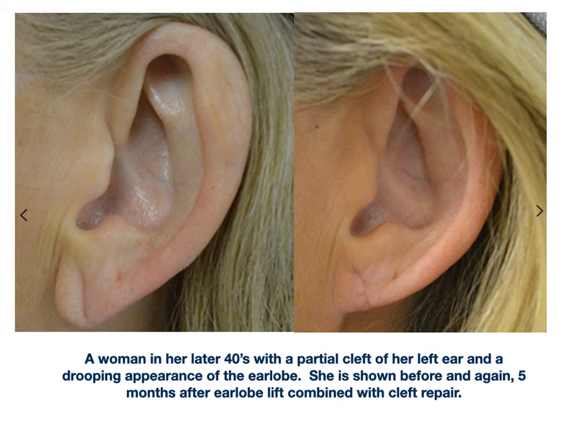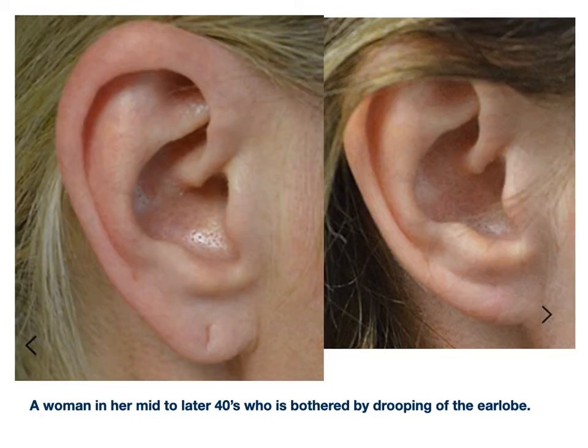Here's a woman in her later 40s with a partial cleft of her left ear and a drooping appearance of the earlobe. She's shown before and again 5 months after earlobe lift combined with a cleft repair. And a woman in her later 40s bothered by a drooping of the earlobe, shown before and again 3 months after.